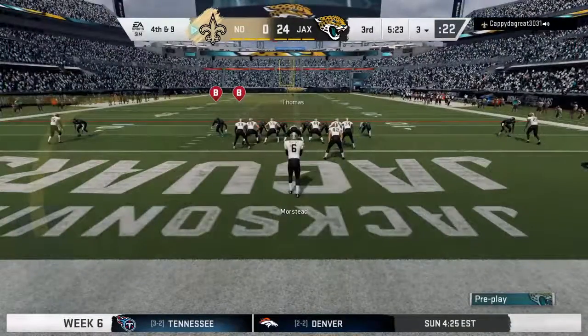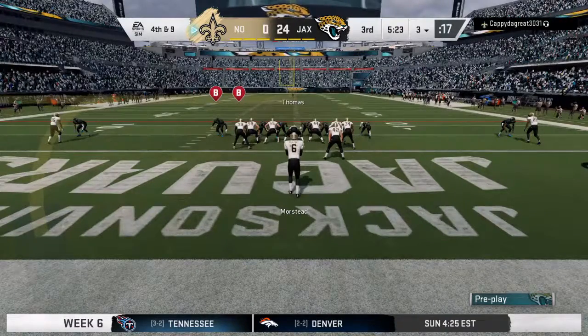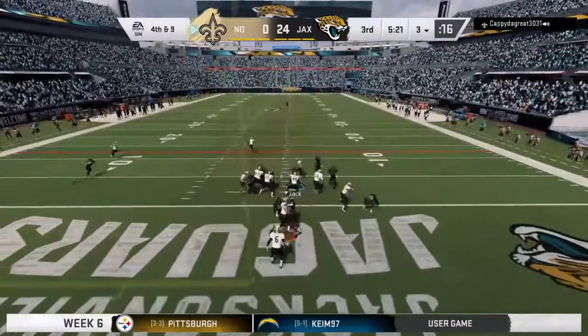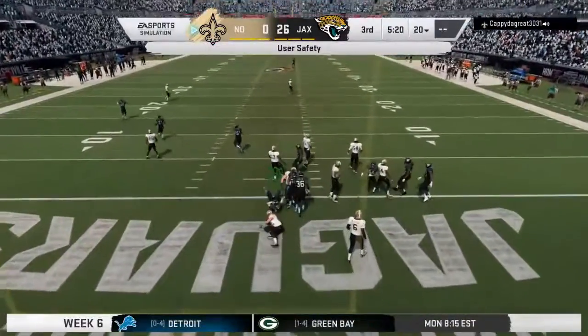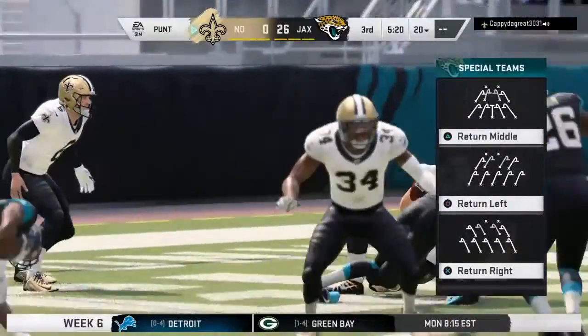Here's Thomas Morstead now as he's on to punt for New Orleans. From their own end zone, it's a fake, and they're going to sack him again. The 5th time they've gotten him today, and this one results in a safety.